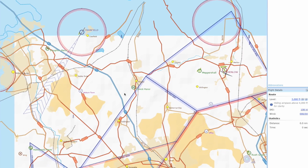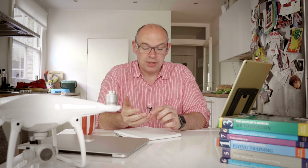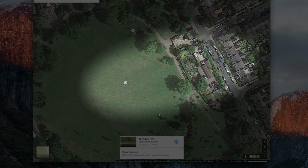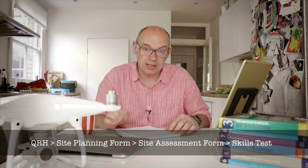But if you can become familiar with a website called Sky Demon Lite, which is an online flight planning tool, and get really familiar with that before you arrive in the course, you'll save yourself a lot of grief. And also Google Maps. There's facilities within Google Maps that I didn't realise, that you can measure distances within Google Maps, and you can get coordinates.